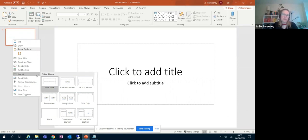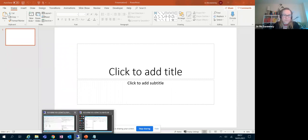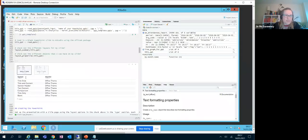Do you want the title slide? Do you want the title and content, title and two content? These are the different layouts that you can use. In this layout, all of these different options are available. So you can have your title slide, which is the starter, title and content with the big body of content. You've got section headers, you've got two contents, happy days.